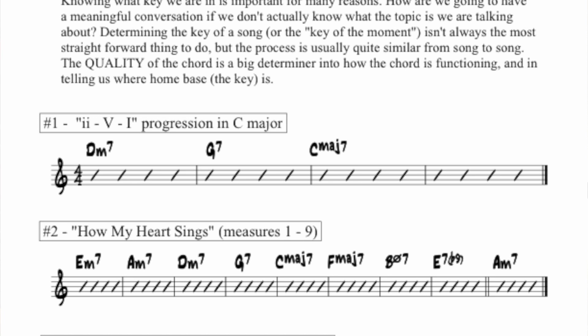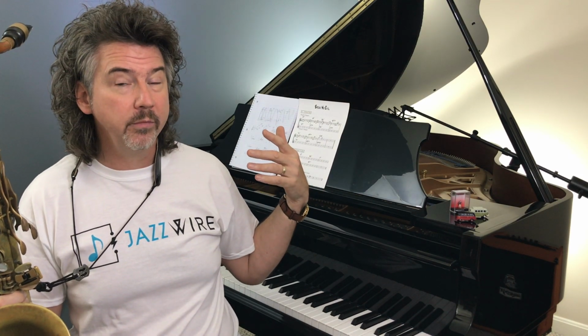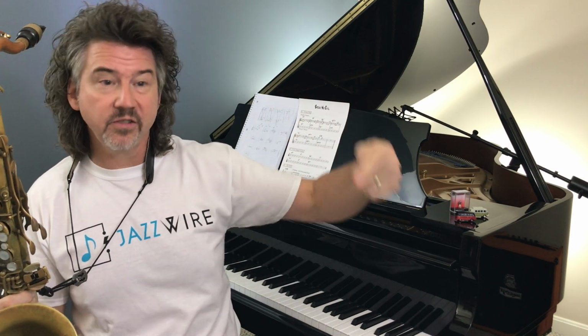So the way I would analyze those chords is E minor is a 3 chord, A minor is a 6, D minor is a 2, G7 is a 5, C major is a 1. So that progression starts kind of far from home. 3, 6, 2, 5. It takes a while to get back to 1.